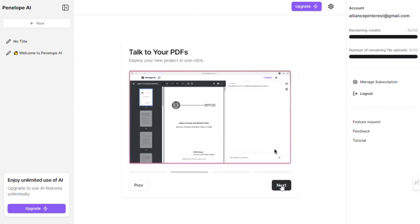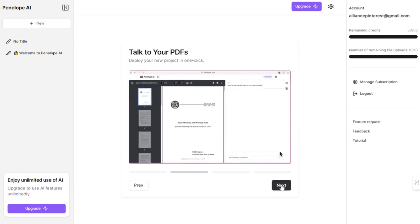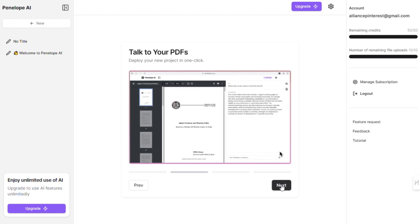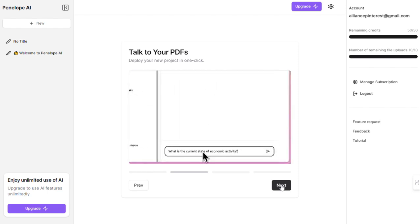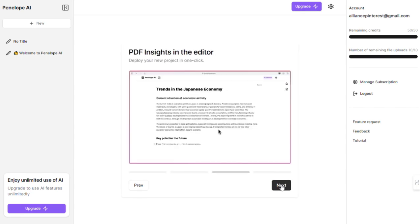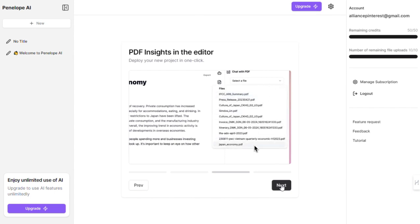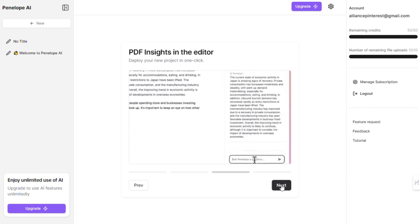Penelope is still under development, but it's already a powerful tool for anyone who wants to write better, faster, and with less stress. Whether you're a blogger, student, or marketing professional, Penelope can be a valuable addition to your writing toolbox. So why not head over to the Penelope AI website and try it out for yourself? You might just be surprised at how much it can help you achieve your writing goals.